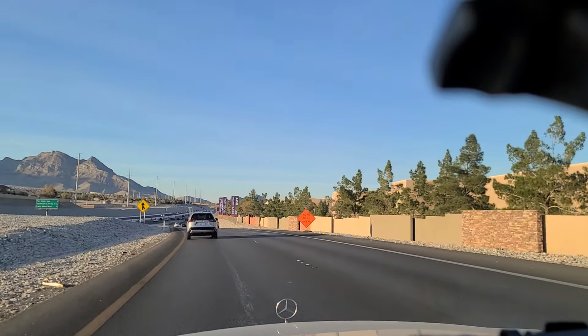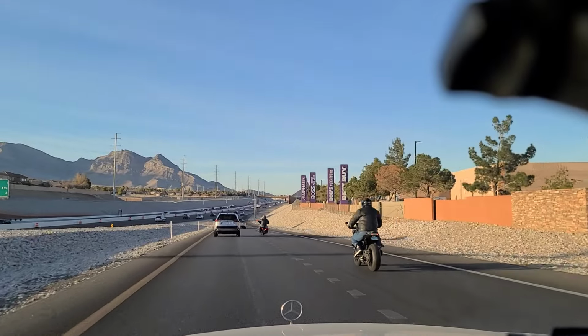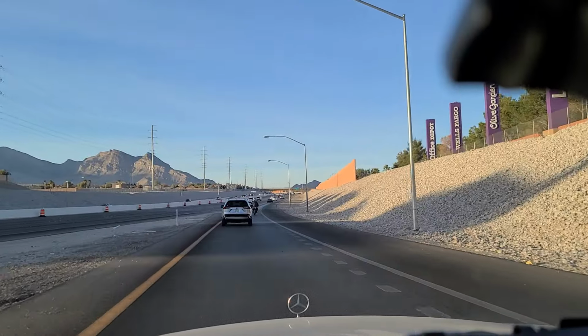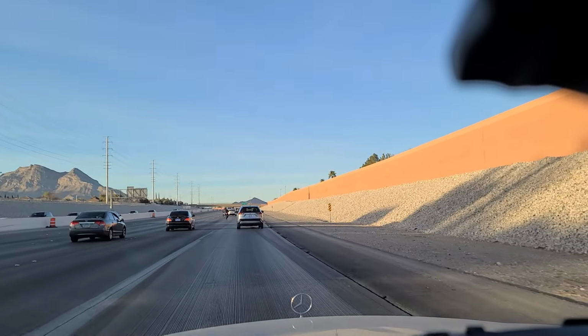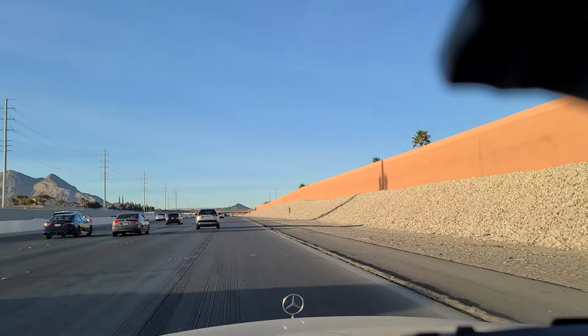We're going to get passed by these bikes. That guy's got some major brake lights going on in the back of that thing. I don't know if that came out in the video, but wow. And Metro unit heading the other way.